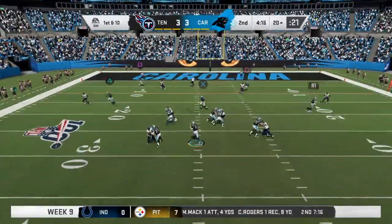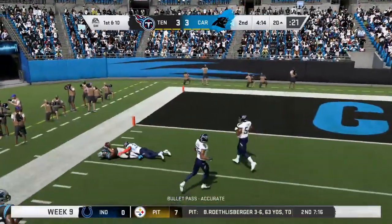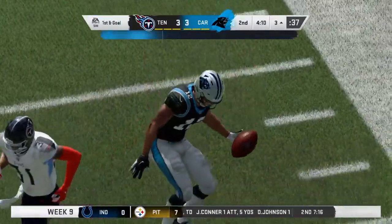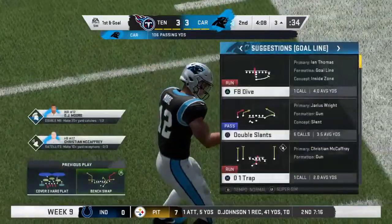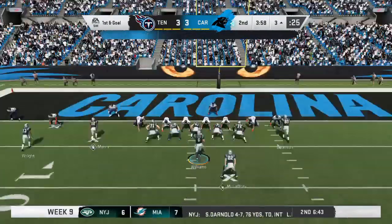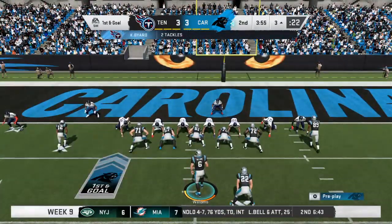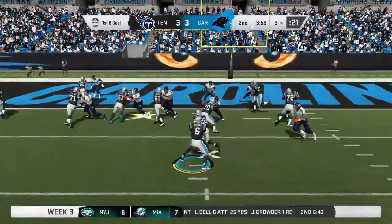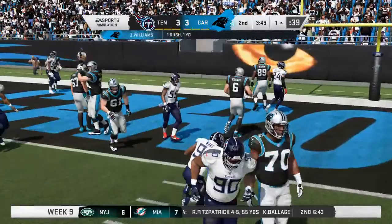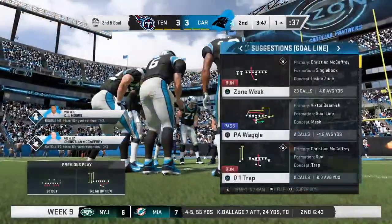From the gun, Williams. That is caught inside the 5 and stopped a few yards shy of the goal line at the 3. 17 more yards on that one as they keep the drive rolling. Stepping up, he'll try and run. Only a yard on the keeper, and it'll be second down.